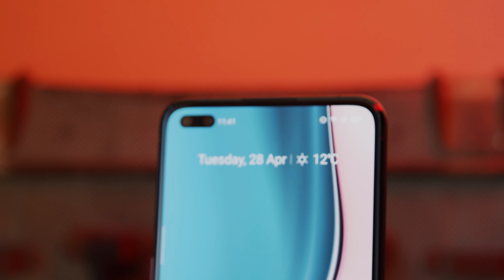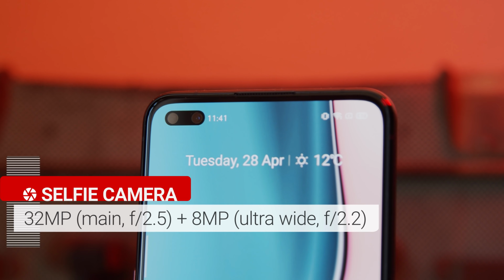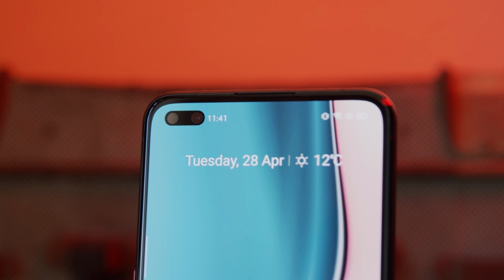The cameras you'll find in the dual hole punch on the front of the phone were nicely chosen. It's a combination of a 32-megapixel main sensor and an 8-megapixel ultrawide snapper, which is better than having a depth sensor taking up space on the front of your phone. Selfies were very good. Detail was average, but everything else was excellent.